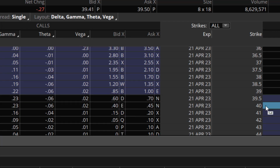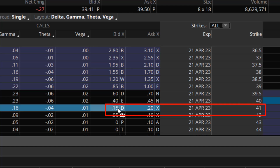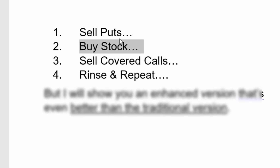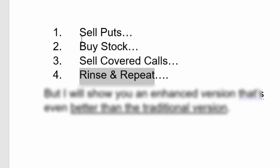So if I bought the stock at $40, I might sell a covered call, a call option at 41, and I'm telling other investors, hey, I'm willing to let go of my stock at the price of $41. In exchange for giving them those rights, they pay me a premium of $15, or whatever premium I can get. So I'm getting paid to sell my stock. That's the third step. Now, the fourth step is rinse and repeat, and that's where they get the wheel.